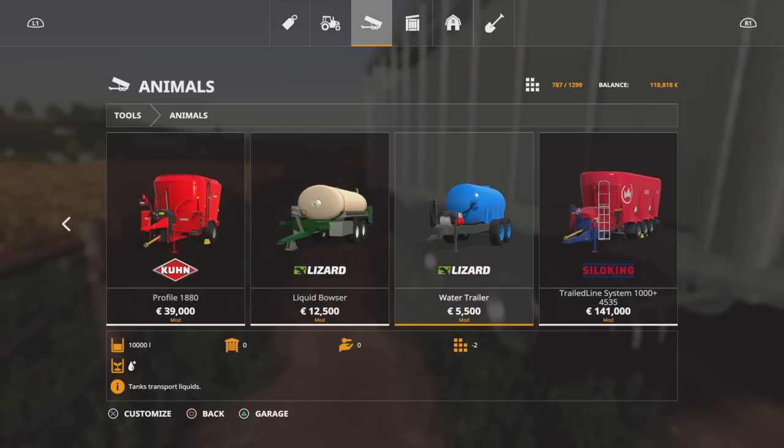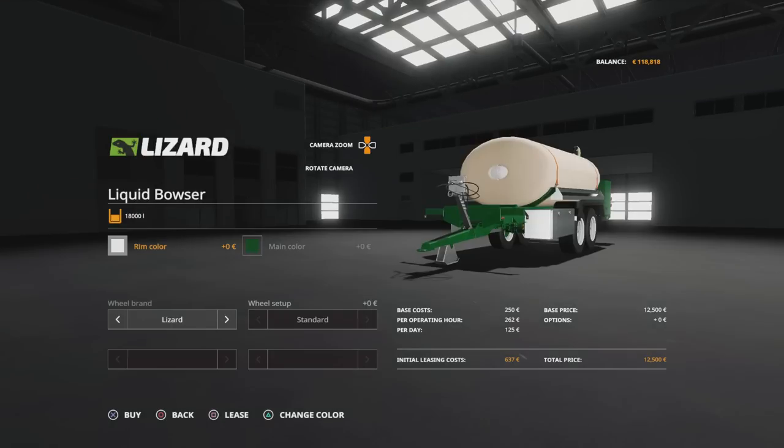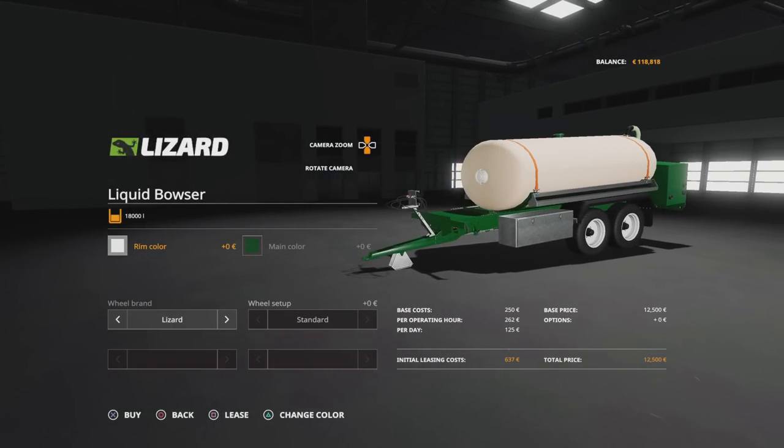Now, I've got that water tray that I used on a few, actually, but six ashes. I think I might go for that one. 12,500 for an 18,000 litre. It does everything, but it will do water. I think it might be nice. It might, I say, fit the area, but it looks okay.